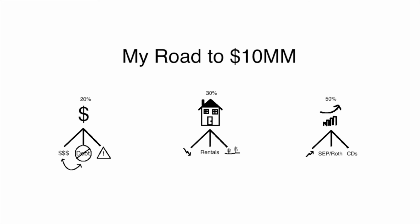When I look at any type of index fund or growth stock mutual fund, I'm looking for track records. So I'm looking for funds that have been around for 20, 30 plus years, have been through multiple market corrections and or collapses, and I still want to look at the returns over the long haul. That being said, growth stock mutual funds and or ETFs are going to be a large part of this strategy. So my next point is going to be the SEP/Roth IRA.